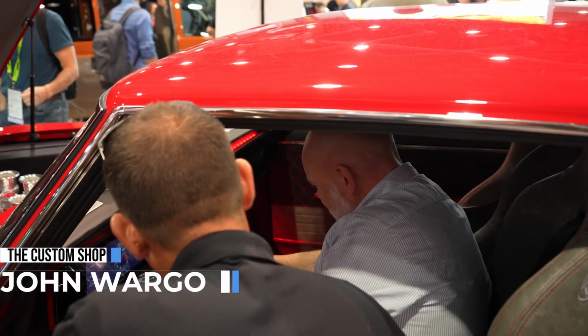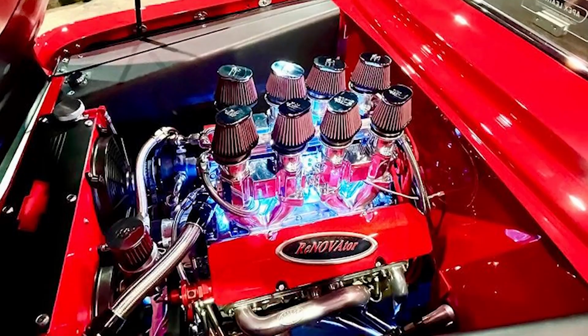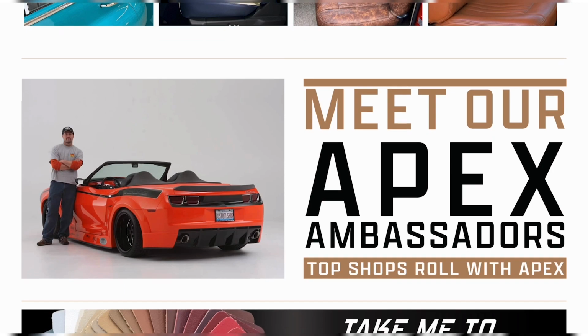So with the look of the car, trying to give it more of that, again, not just a drag car look. So we did some things on this, and of course we had to call Jen to get some Apex leather in there. Working with Apex, we love the leather. The product itself is the quality that we like to build.